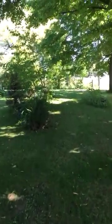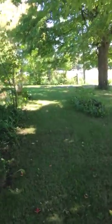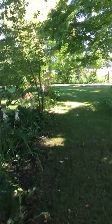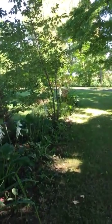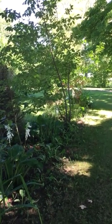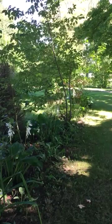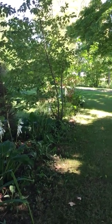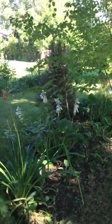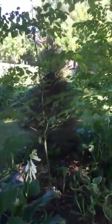Hey, so my beautiful maple trees. We had 1, 2, 3, 4 down here when we first purchased the property. How long have I been here? My daughter is 37, I guess, since she was 3, so oh my gosh, over 30 years ago. We've lost 2 of the maple trees.